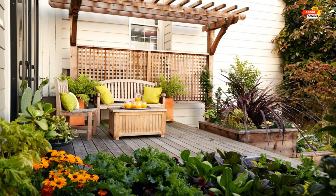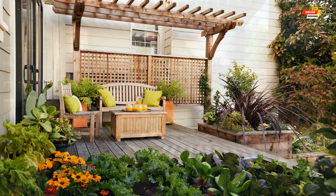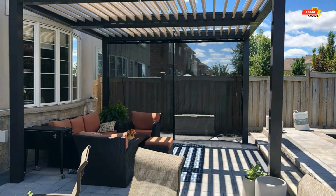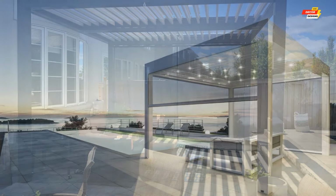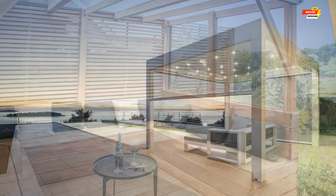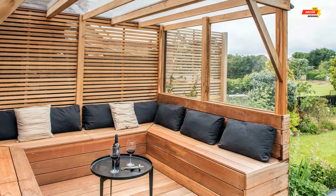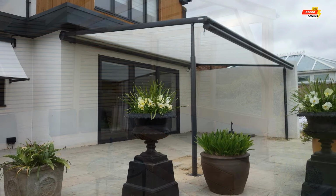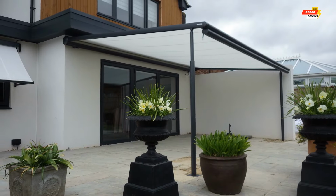How to decorate a backyard living space with a freestanding pergola design with seating area. Decorating your backyard with a freestanding pergola design involves careful consideration of several factors, including the overall style of your home, the size of your outdoor space, and your personal preferences. Here are some tips to help you create a beautiful and functional outdoor retreat.